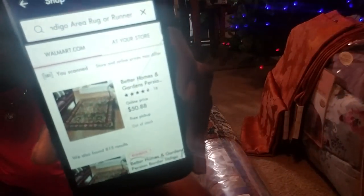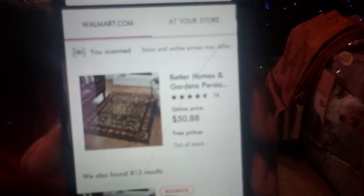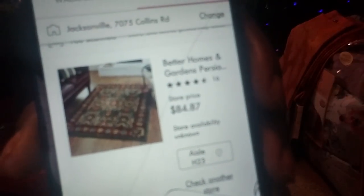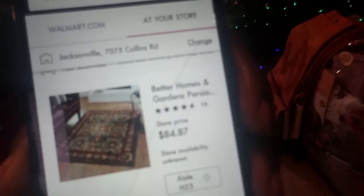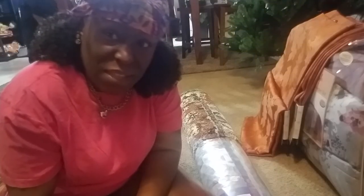Why is it not? Hold on, y'all. There we go. Okay, so it's gonna show y'all. Yes, y'all see that price? It says $50.88. That's on walmart.com. When I click at my store, the price is $84.87. So $84.87 at my store, and on walmart.com it is actually on sale for $50. That's a lot of money off. That's a big difference to me.